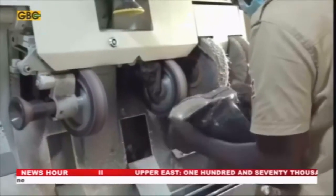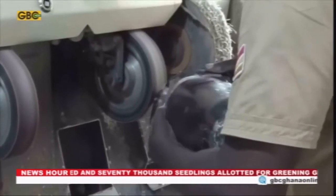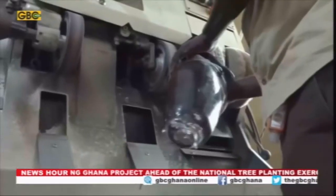The news team visited the prosthetic and orthotics workshop. The workshop manager, Mr. Michael Bedu, took the team through the processes of producing the prosthetic and the cost per unit. It will take you about 48 to 73 hours to make one.